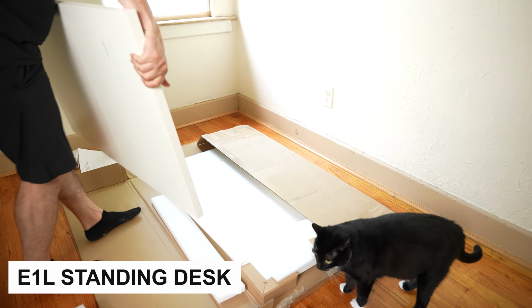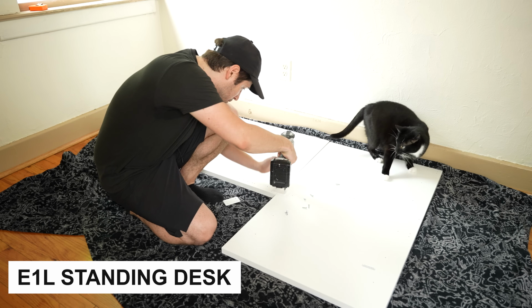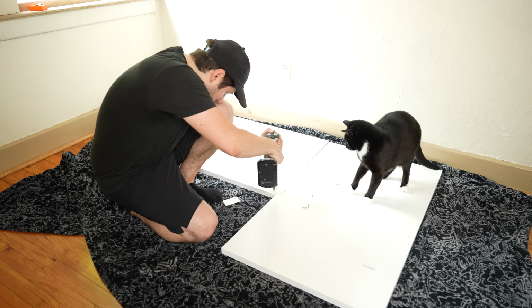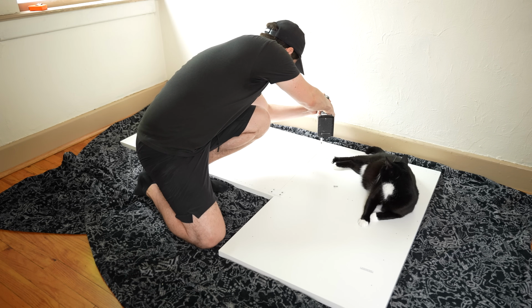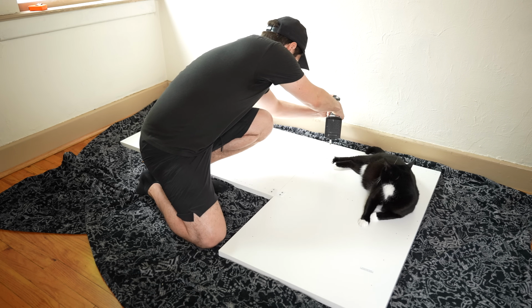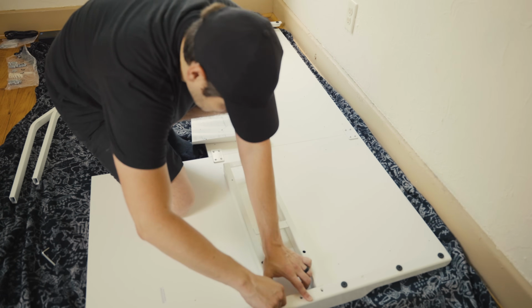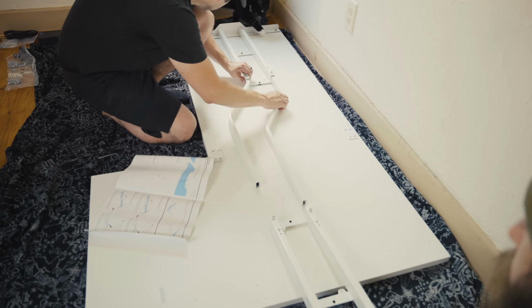This is the E1L electric standing desk. It's an L-shaped, electric, height-adjustable desk. And even though I've never built an L-shaped standing desk before, it wasn't an issue since the build process was simple and straightforward. Leading us to one of the first highlights of the E1L, its flexible orientation. The L-shaped design allows for both right or left-sided placement, making it easy to adapt to your workspace and preference. We went with the left side to match the corner of the room where the window is.